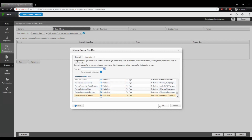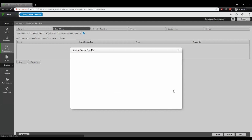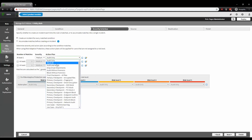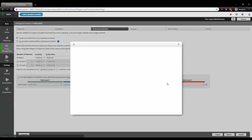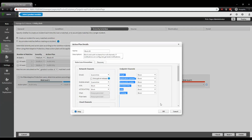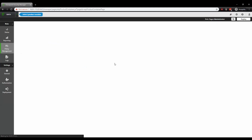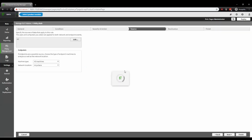So we do various graphics formats, which is going to block image files. And then we're going to go through to the severity and action and make sure that the action plan is set to block all. And when we edit this block all action, we're specifically looking at the endpoint action here. Now, depending on your rule sets and your needs, we can bypass by source and destination to make sure that this policy applies to the appropriate users.